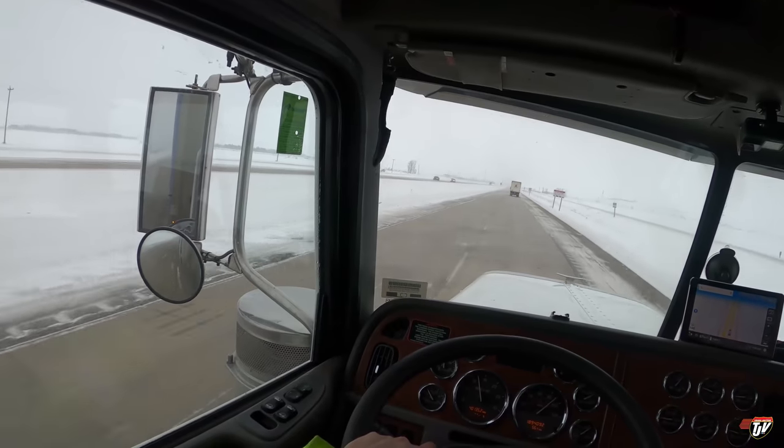But that bar does belong with this trailer. It's part of the equipment that goes along with it. And you won't be able to roll up that rear flap without it. Well, the trailer's pulling nice.